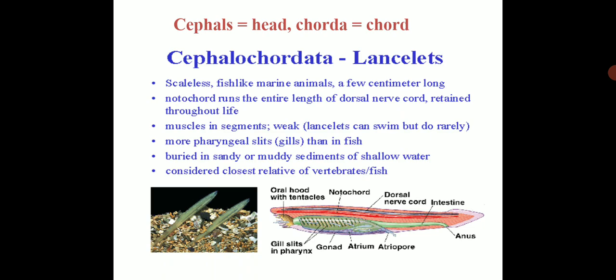The muscles are in segments, there are many segments and those are weak. Lancelets can swim but they do so rarely. There are more pharyngeal gill slits when compared with fish. These get buried in sandy or muddy sediments of shallow water. These Cephalochordata are considered to be the closest relatives of vertebrates or the fishes. So here is the picture of lancelets.